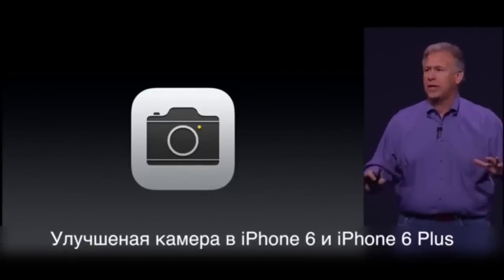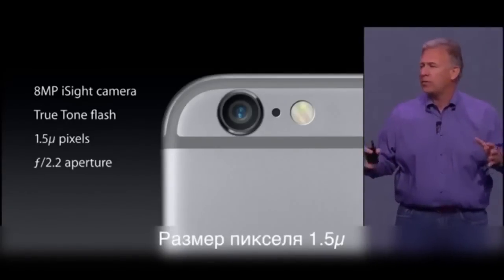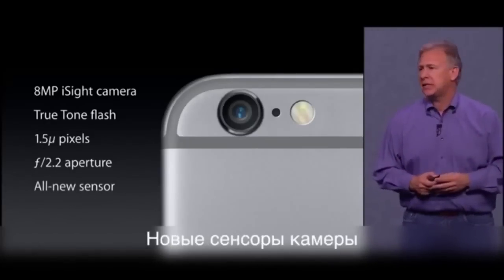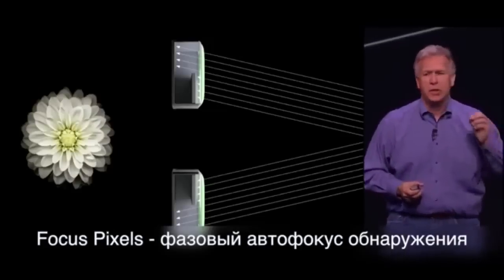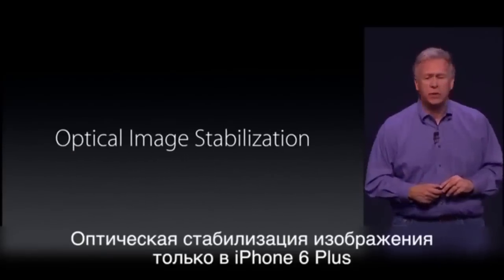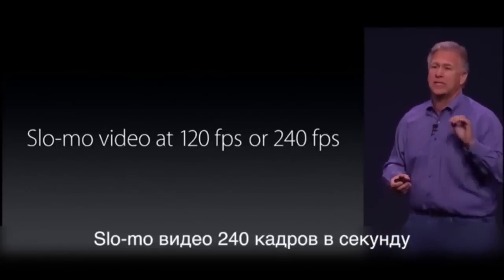And there are great new cameras in both iPhone 6 and 6 Plus. It's an 8 megapixel iSight camera, true tone flash, it has large 1.5 micron pixels, has a fast 2.2 aperture, but most importantly, has a new generation iSight sensor in it. It's called Focus Pixels. This is called phase detection autofocus, and they can focus almost twice as fast as the previous generation. 6 Plus adds something new with the iPhone line, optical image stabilization. The 6 and the 6 Plus can take video up to 240 frames a second.